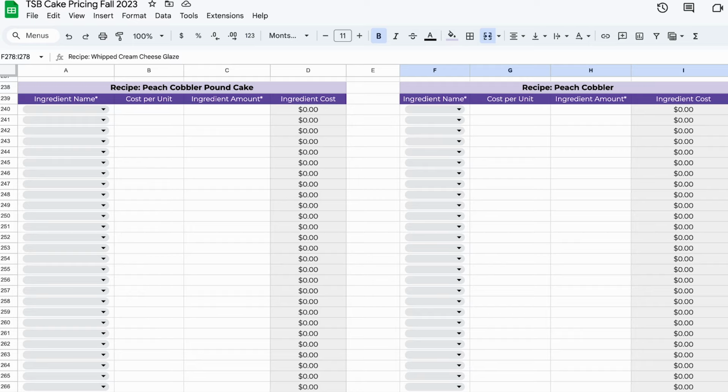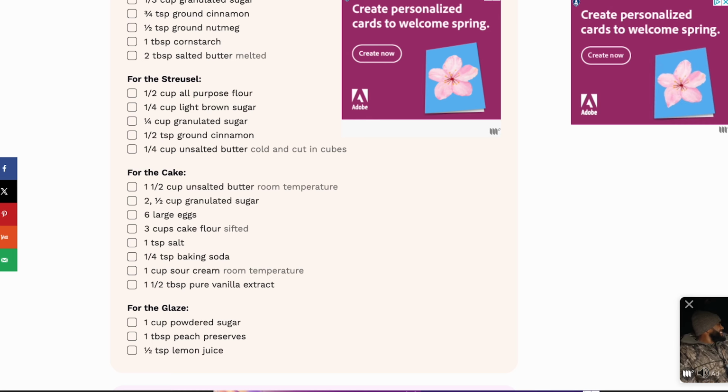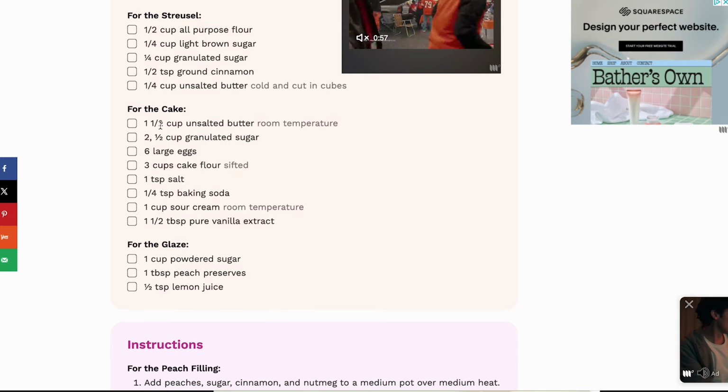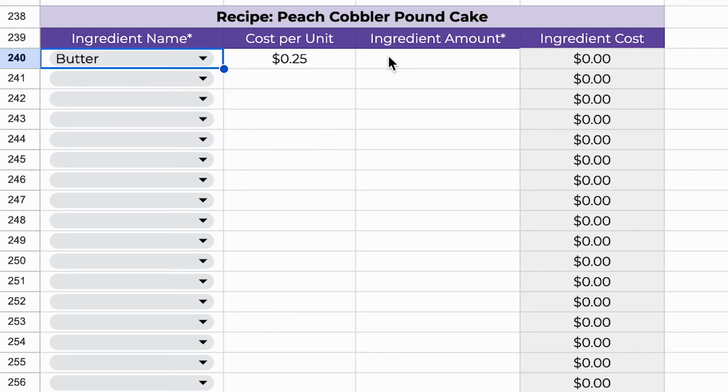I am currently here on my recipe cost tab. This is where we're going to build out our recipes to get the total cost of how much it costs us to make this cake. I'm using, again, Grandbaby Cakes' recipe. So we need 1.5 cups of butter. So I just type this in here.